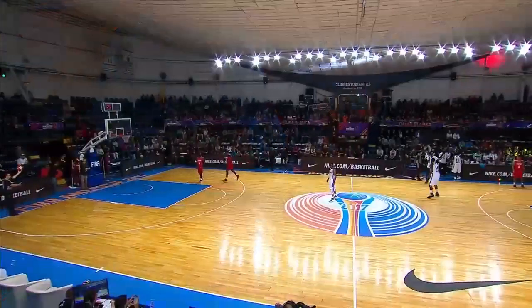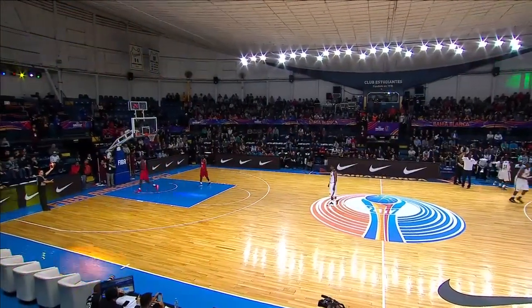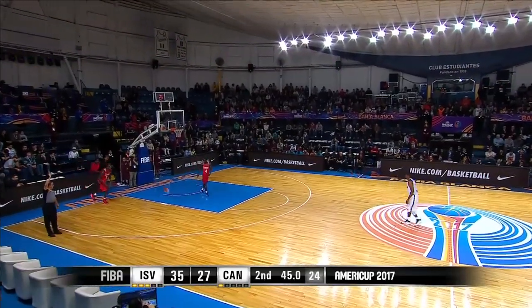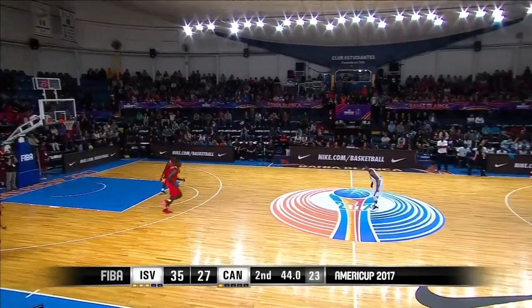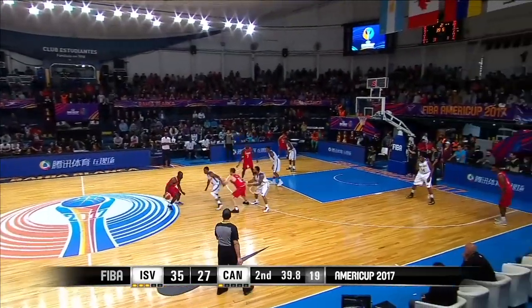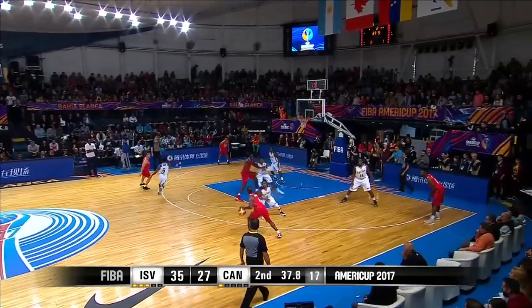Exactly. And I was talking about Virgin Islands defense, right? Well, Canada is shooting less than 30% from the field, 35% from two-point range, and 21% from three-point range. That's how good Virgin Islands defense has been so far. It will be a problem to solve at halftime for Canada.